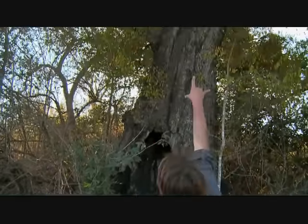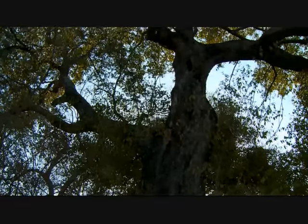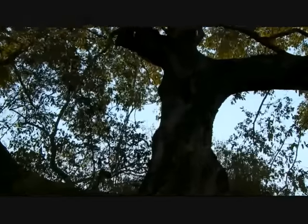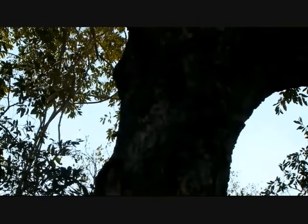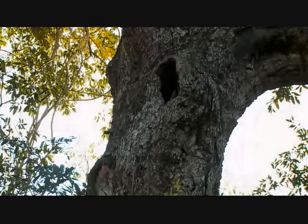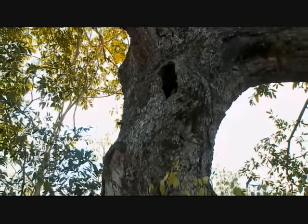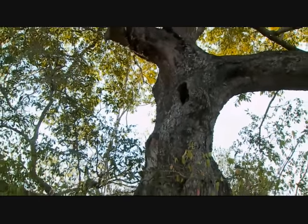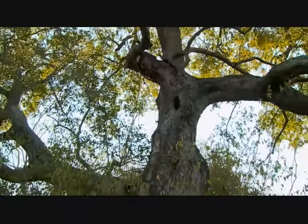And if we go up, we can actually see possibly where that chamber terminates. There's a hole there. Can you get it from there, Liam? Yeah, boy. There we go. And that's possibly where the chamber terminates. You'd probably find there's a couple of chambers in there that I can't actually see up, and that's where the bats are living. Beautiful, beautiful tree.